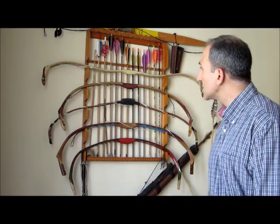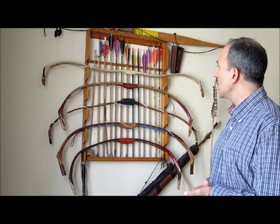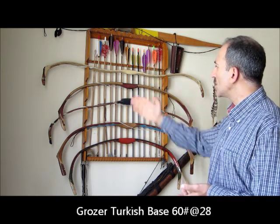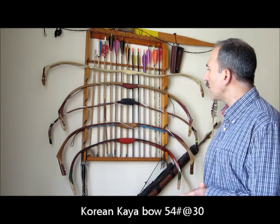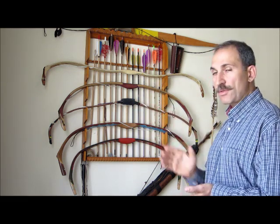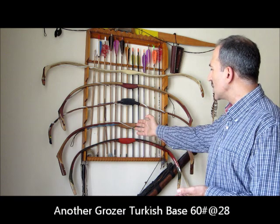And you see here some of my traditional bows. Here there's a Crimean Tatar bow, 82 pounds of draw weight, a Turkish bow, 60 pounds of draw weight, a Korean bow, which is 54 pounds of draw weight at 30 inches. This is the way that the Koreans measure the draw weight of the bow, at 30 inches. And this is another Turkish bow.